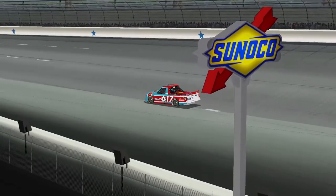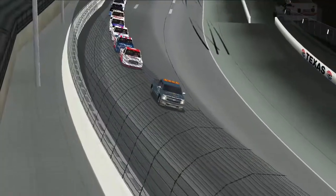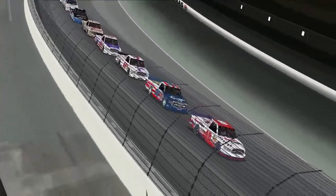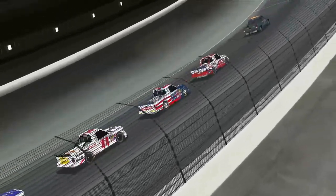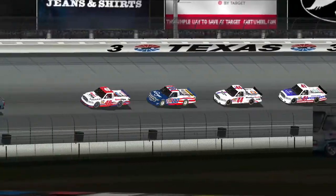Oh my gosh, Ethan Head. He had a great qualifying run, and it's going to go up for him. And now if you're Antoine Smith in that 00, what are you thinking is going to happen? What do you think could happen here?